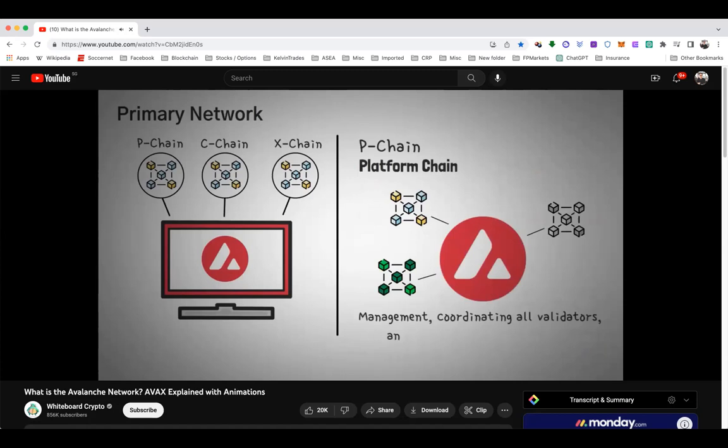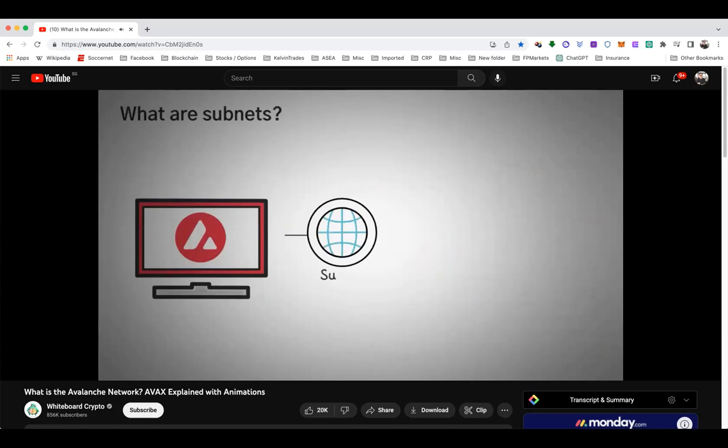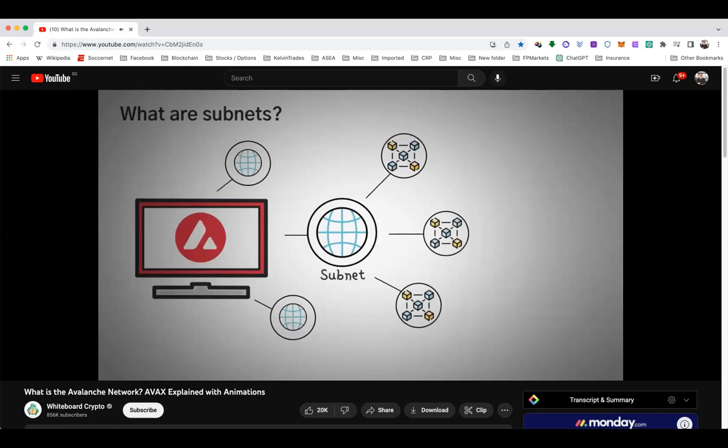Now, this brings us to a very big and very important question. What are subnets? Well, each subnet is a new network in the Avalanche ecosystem. That's right. This system is scalable in so many ways. Let me try to explain subnets. Each subnet can have multiple blockchains, just like the primary Avalanche network. Secondly, each blockchain in a subnet can have its own consensus model.